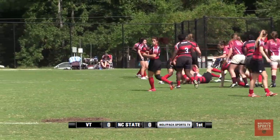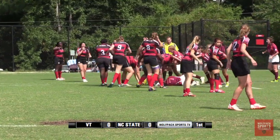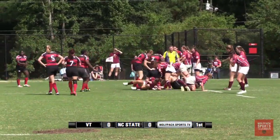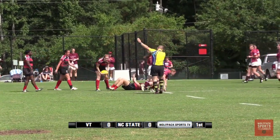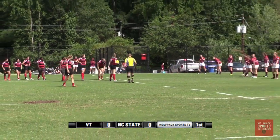There's the Hokies, once again trying to push towards the right side, but they're not getting much. There we go. Looks like Wolfpack regained possession. Got a little fight over the ball. There's the ruck. There's a penalty. The Wolfpack will have possession of the ball now. I believe Virginia Tech was offsides is what I heard.